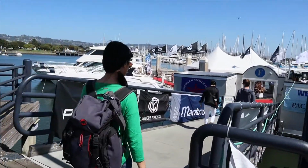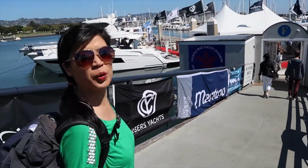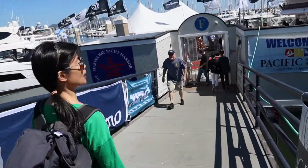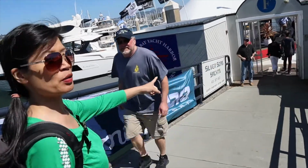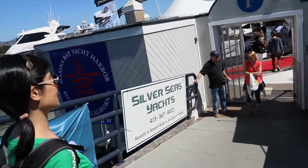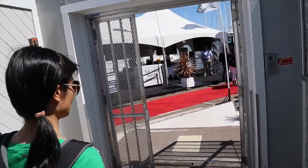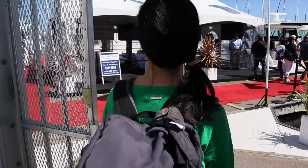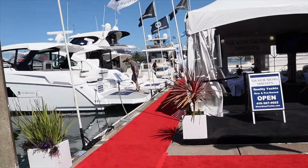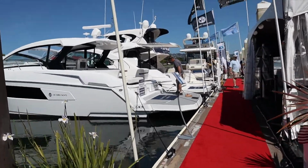Rebecca, where are we going to go now? I think we are going to check out the sports boat. Powerboat. Yeah, powerboat. What's the difference? This one is all about speed. It's already fast. Speed and money, yeah. This one has red carpet. Oh, yeah, very fancy. Wow, isn't that beautiful?